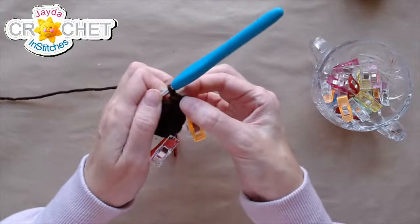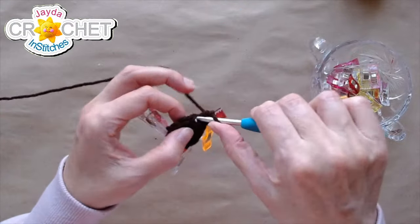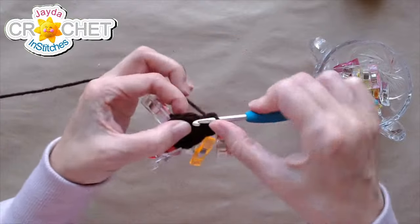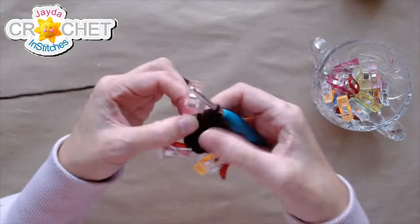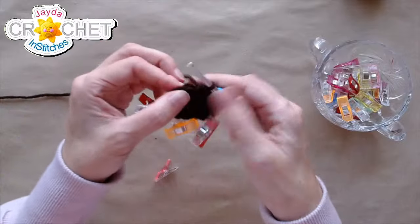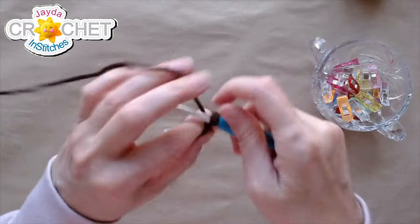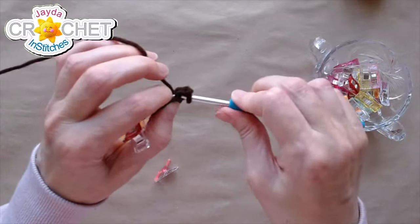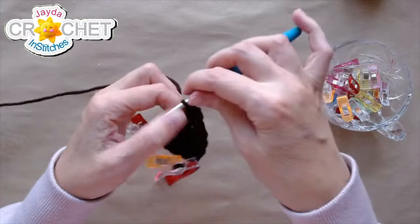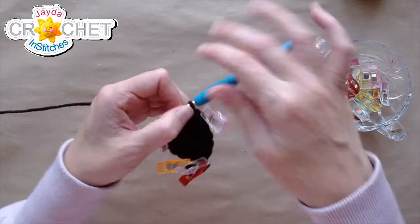And then I'm going to go back and I'm going to mark that chain 1 corner so I know where it is. I'm going to single crochet in each stitch. There are three of them, up to the next chain one corner, and I'm going to get my hook in under that and go single crochet, chain one, single crochet. And I'm going to make sure that I mark the little chain one.